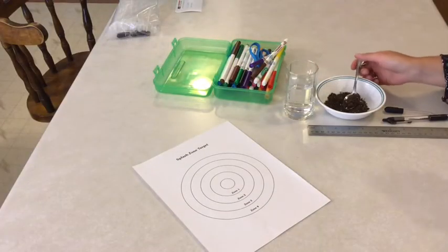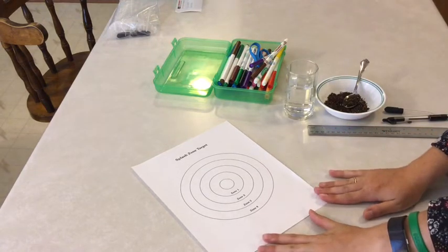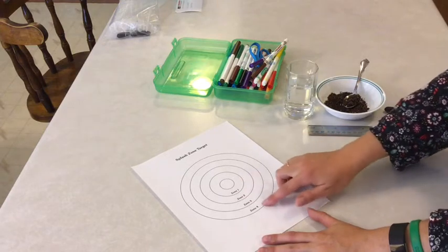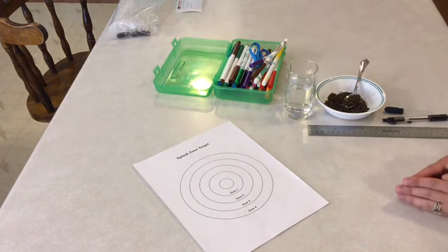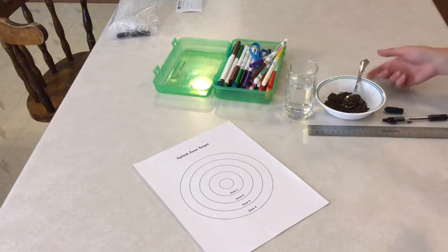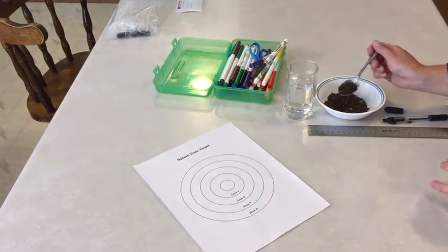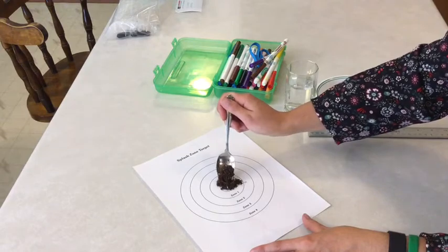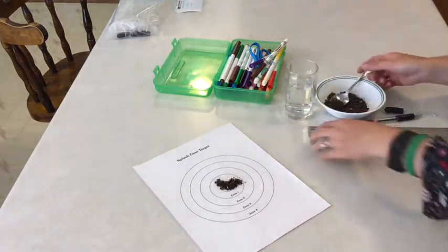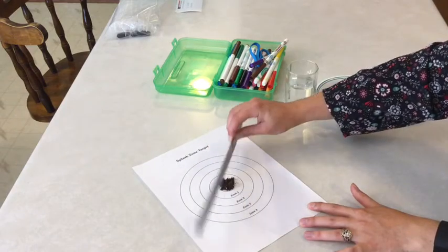Okay, so now we are going to work on our splash zone target. So you have your splash zone here right in front of you, and you can see that there are different rings. There's zone 1, 2, 3, and 4. So we are going to estimate the impact of one raindrop, or multiple raindrops, but how one raindrop can make a huge impact on the soil. And so we have some soil here that you're going to add to the very center of your splash zone. Then you can use your ruler to push it into that center circle as best that you can.